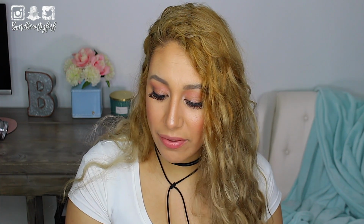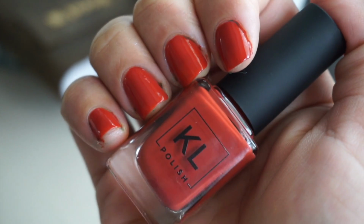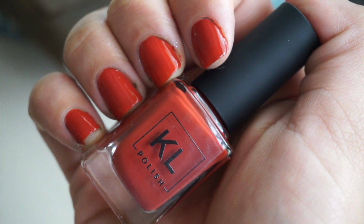And last is Cubana, and this one is a burnt red. It's like a red and the burnt orange had a baby. That's what this one is. It's definitely red, but in the bottle it looks more burnt orangey. Do you know what I mean? But once it's on nails, you can tell it's a really nice red.